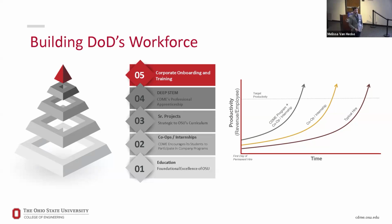We can roll them out even quicker than through internships. They've been working on this in the hours after class, doing it in between things. They're getting hands-on experience every day with this technology, and we're trying to bring them up to speed as well.